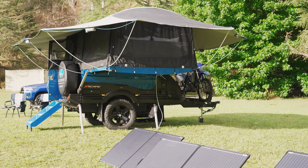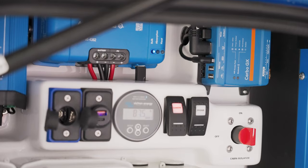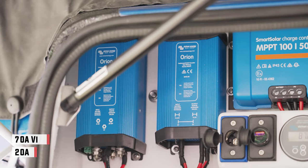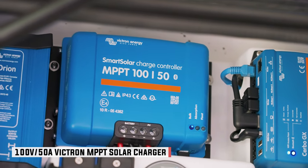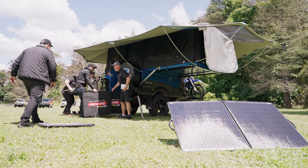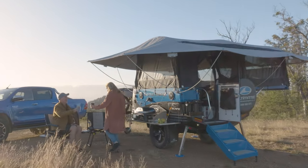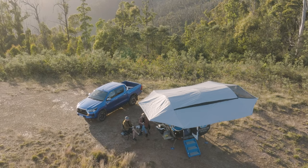Backing up the solar panels and batteries is a comprehensive 24 volt system from Victron. Between a 12 to 24 volt converter, 20 amp AC charger and 50 amp DC charger, there is also a 100 volt 50 amp MPPT solar regulator. Having a high voltage, high amp solar reg means the Redarc panels can be used more efficiently in series, though the limit of 100 volts is a bit of an annoyance. Blame legislation. Me and Ultimate would love to run more.